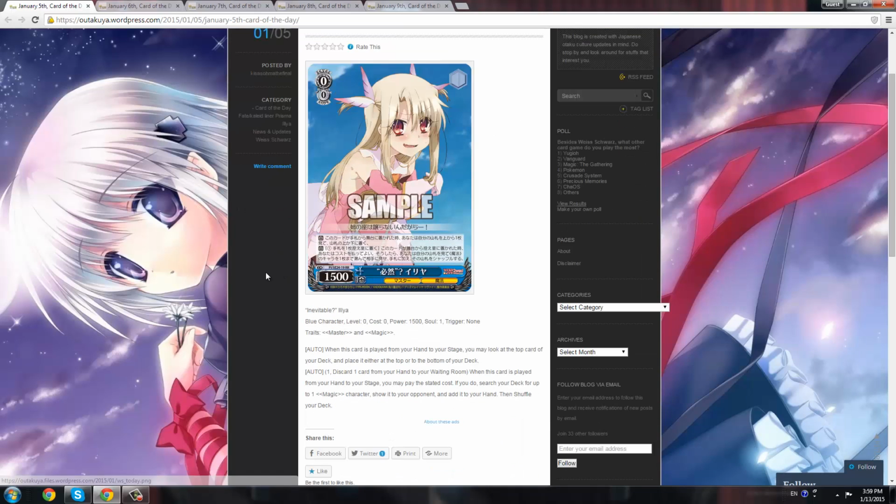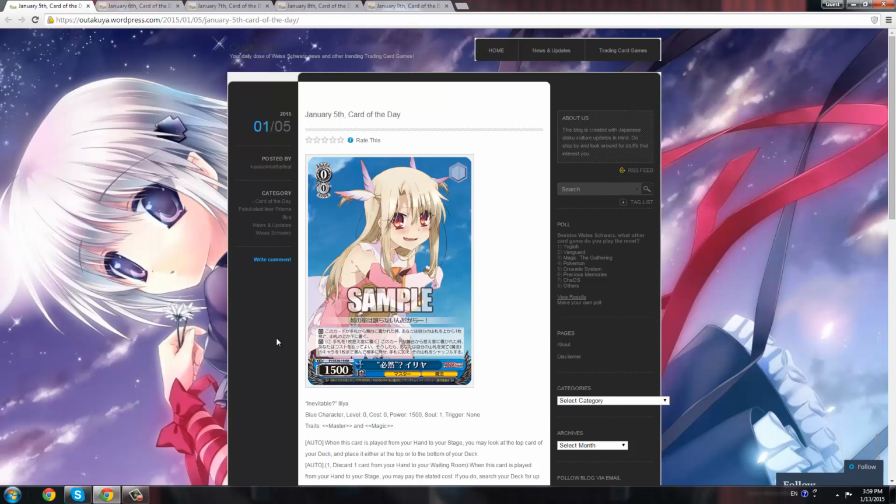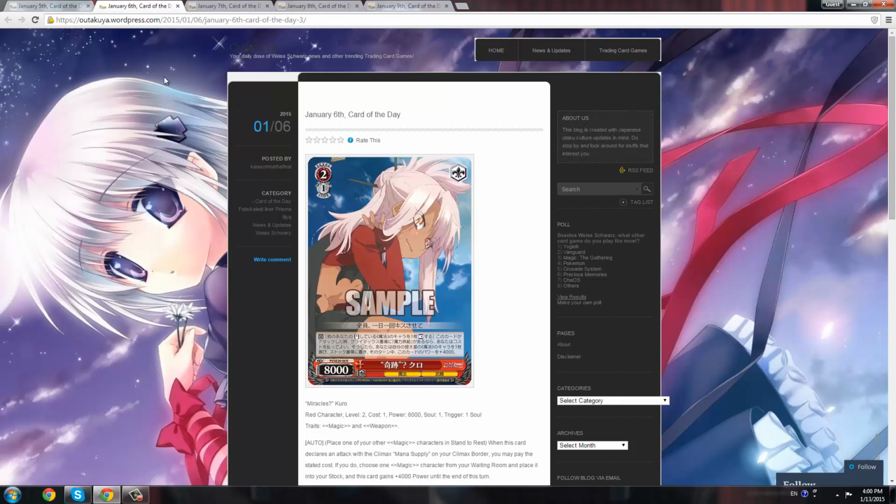Double R worthy? I think so. It's really good. So I say it's pretty stable in the Illya deck. I would consider 2 of these cards if I was running Illya, 2 or 3. Probably just 2, but yeah, definitely a solid card. And that's all there is for Monday.